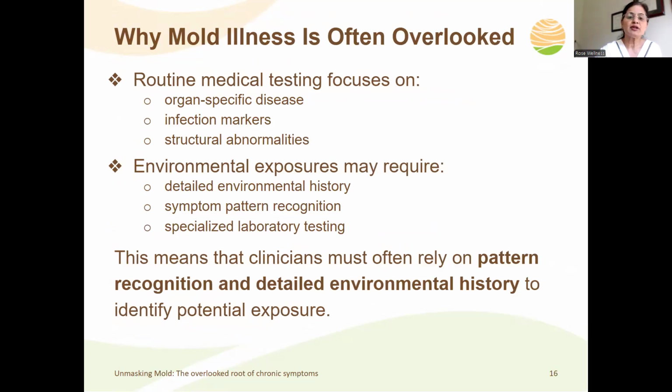And it's often overlooked because, as I mentioned, we weren't taught. We don't have routine medical testing that looks at mold. We look at organ specific markers. We look at infection markers. We look at structural abnormalities, but mold is none of those.